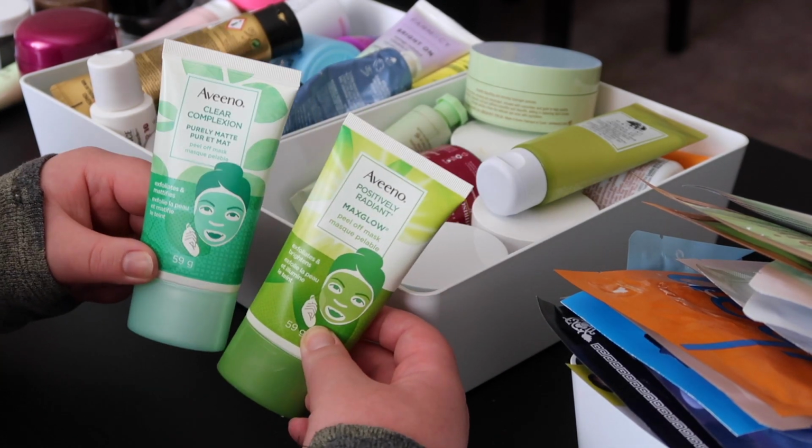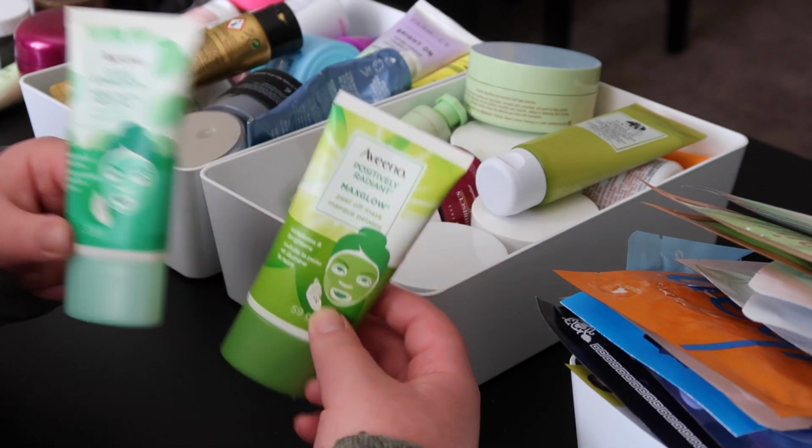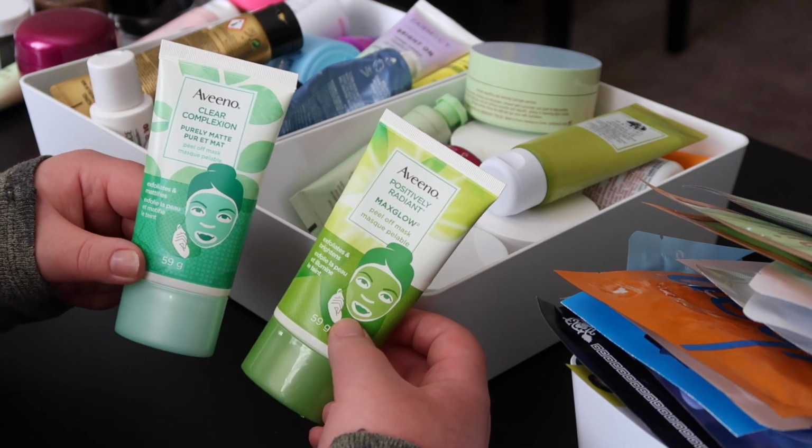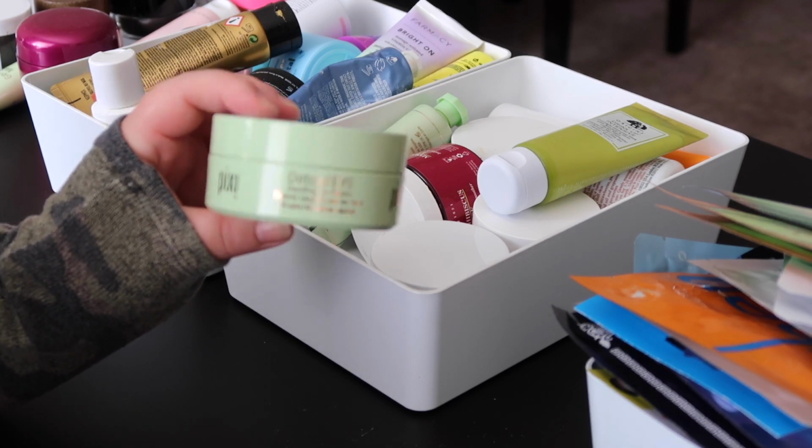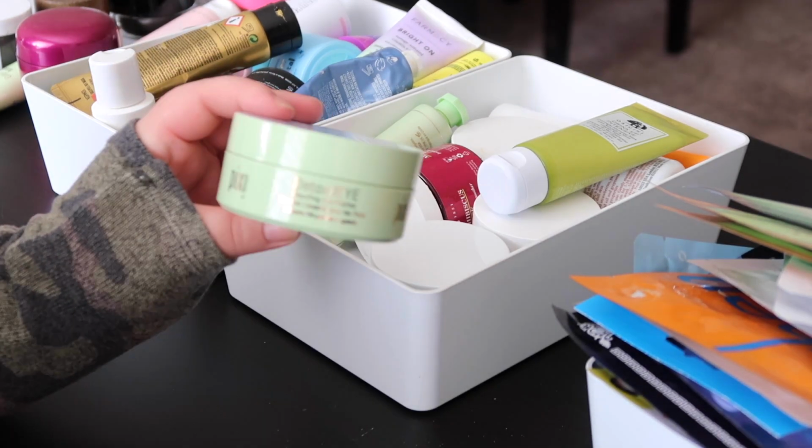But in general, I really like these because these actually do contain AHAs, which are harder to find at the drugstore and from more affordable brands. I am also going to be keeping these Pixi Detoxify Depuffing Eye Patches. Just got these in PR recently as well, and I really like them.